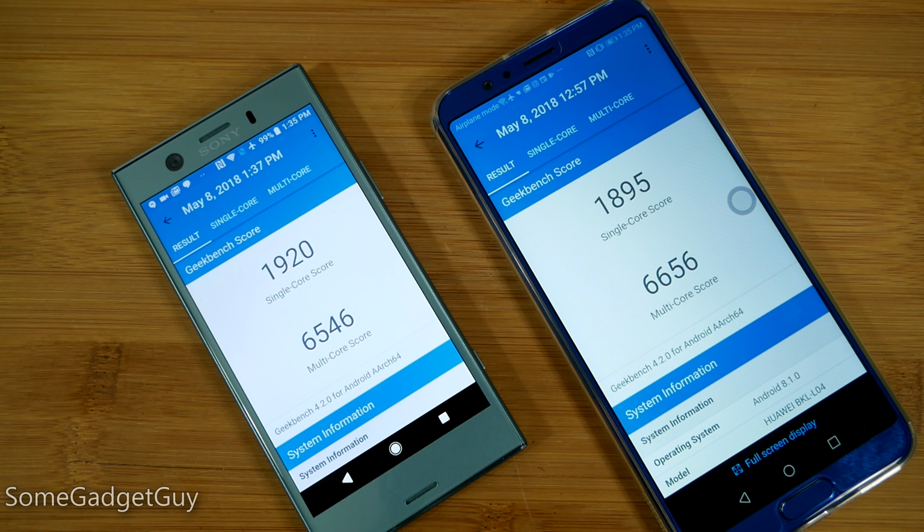Benchmarks don't truly reflect real-world performance, but this phone easily competes against the snappiest phones in my collection, especially those Qualcomm 835 powered devices that are running almost stock builds of Android. We're going to see numbers that line right up against phones like my Xperia XZ1 Compact. So yeah, daily operation, this phone is a monster.